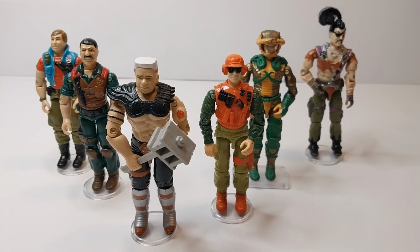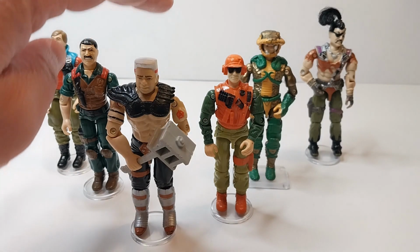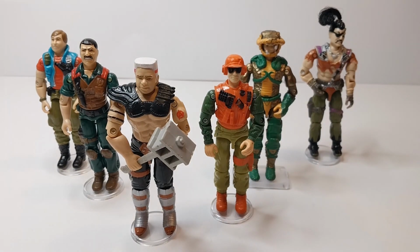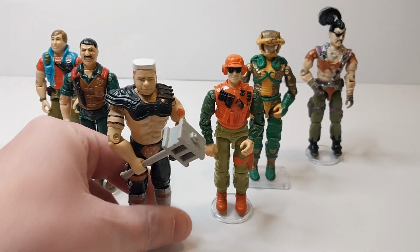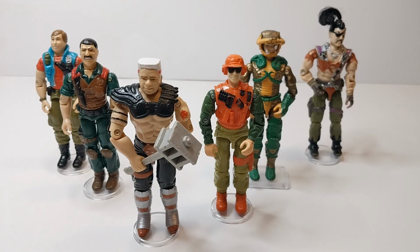The next item I'm showing you are these 6 G.I. Joe figures. I found these the next town over on Facebook Marketplace. 6 figures for only $5, so that is a no-brainer, less than $1 a piece. We got Law, Mutt, Road Pig, Skidmark, Serpentor, and Zanzibar. The accessories on Road Pig are ones that I had in my spare parts bin. He did not actually come with the hammer or shoulder pads.